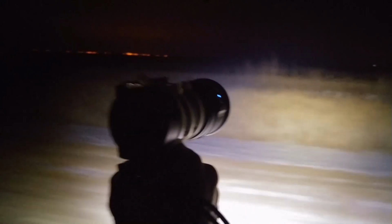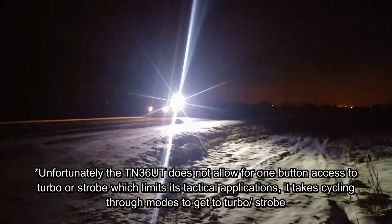And really right now we're only limited by the amount of energy that our batteries can output. So once they make another leap in battery technology, it's going to get even brighter. I wouldn't be surprised that within 2 years 5,000 plus lumen flashlights are going to be the norm, and 10,000 lumen output flashlights are going to be very affordable.